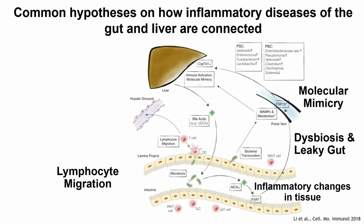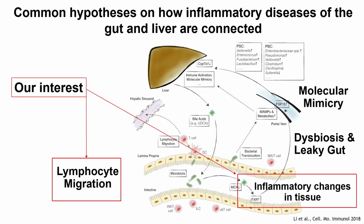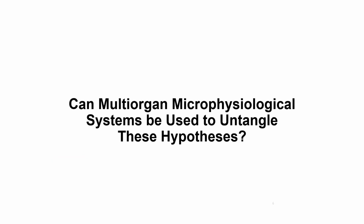Dysbiosis, which is changes in the microbiome, leads to bacterial translocation, leaky gut. Another one is inflammatory changes in the epithelium itself and inflammatory signals being drained to the liver. And of course, the last one would be lymphocyte migration, lymphocyte activation, and traveling between different sites. In my lab, we're particularly interested in the latter two. So the question we're asking is, can multi-organ microphysiological systems be used to untangle some of those hypotheses?